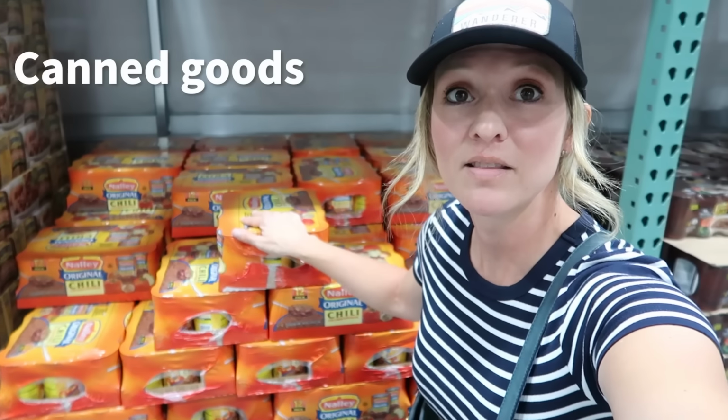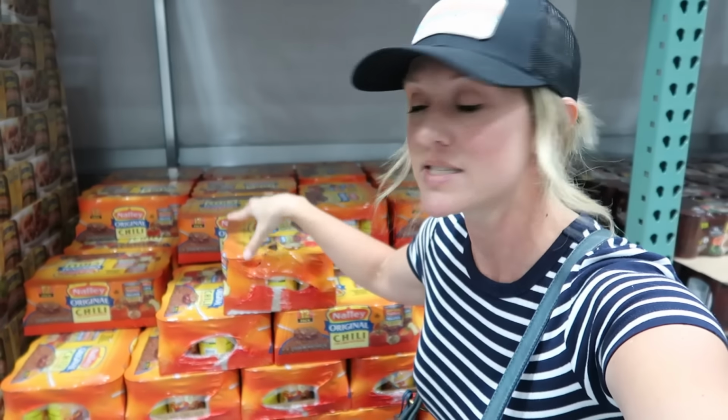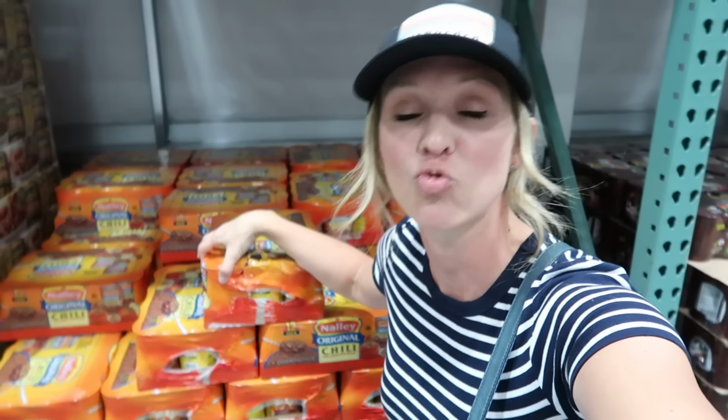So my kids are like, oh my gosh, what am I gonna do? So I'm like, dry shampoo for Haley and baby wipes for both of them as like a pseudo shower. I love canned goods for emergency purposes. It's a really quick meal, and something like canned chili is a great option.